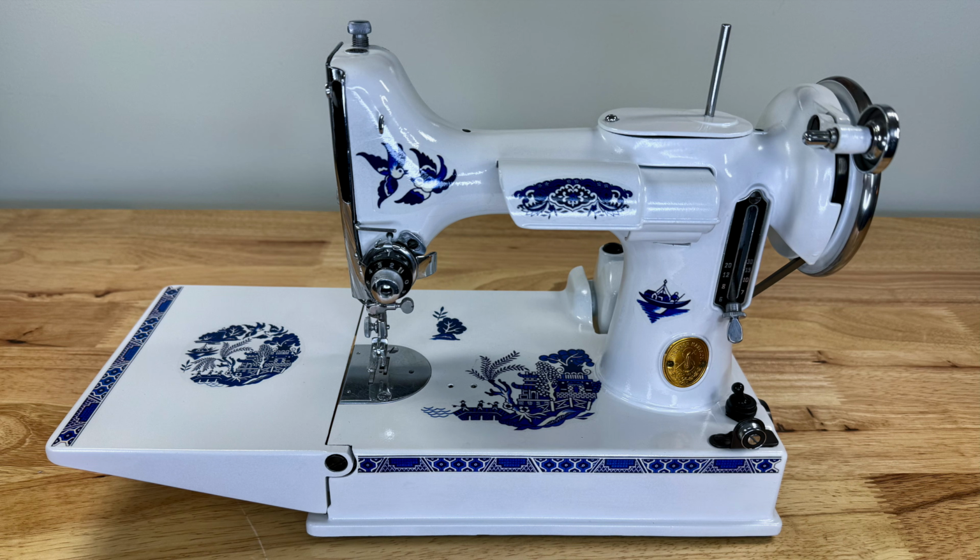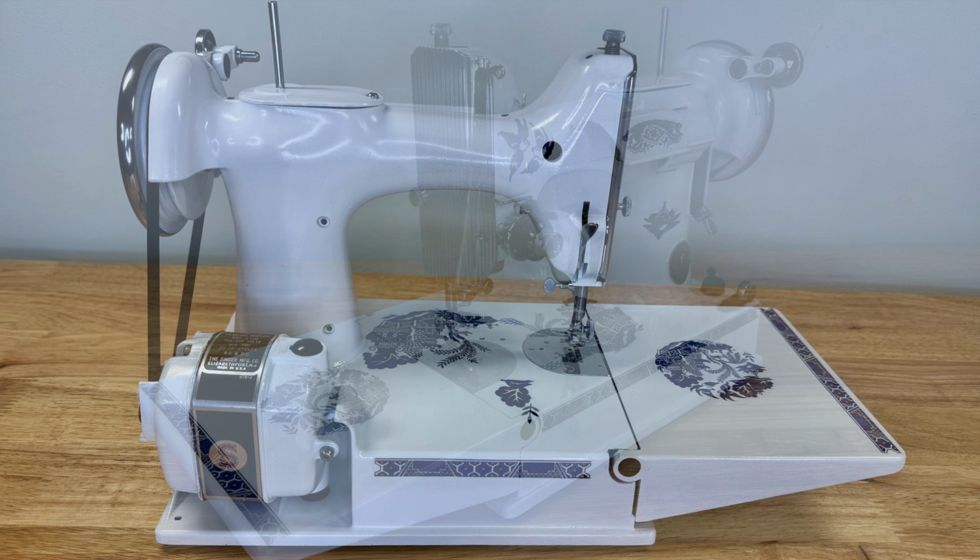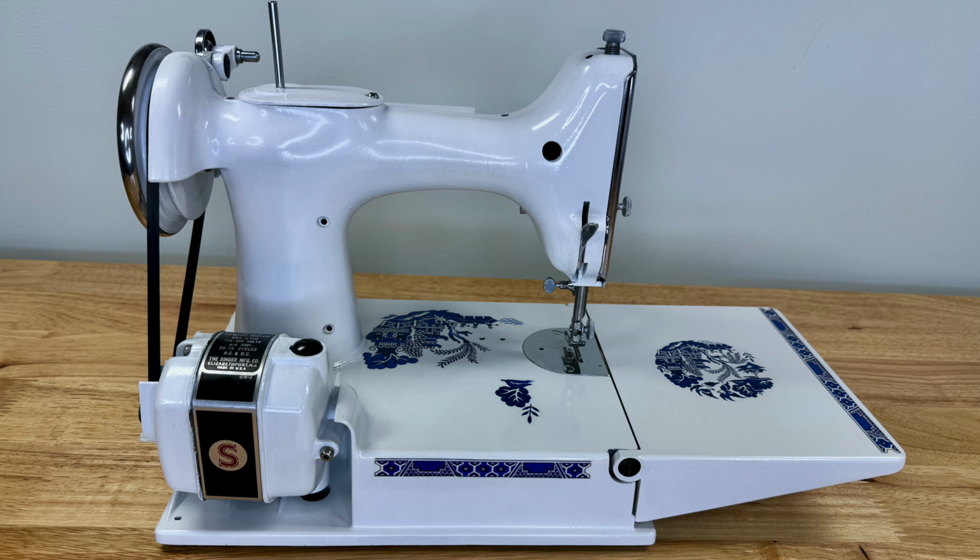So I will be listing this machine for sale on my website soon. You can check the description box below for the exact date and time.